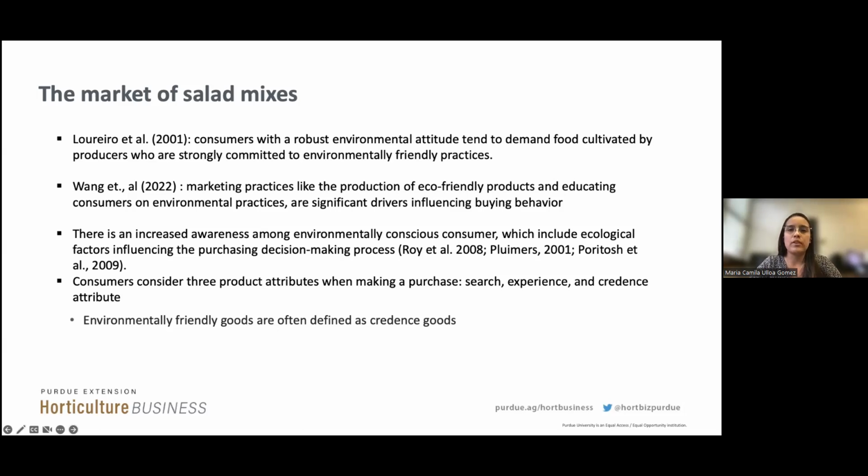Also, consumers consider 3 product attributes when making a purchase. I don't know if you have seen this information before, but there are these 3 product attributes: the search, the experience, and the credence. The search attributes are those that consumers can verify at the point of purchase, such as the price, the size, the aroma, whereas the experience attributes are more related to what kind of experience the consumers have, for example, the sweetness, the flavor, the texture, and finally the credence attributes are those that are difficult to ascertain directly by consumers at the point of purchase or after the consumption.